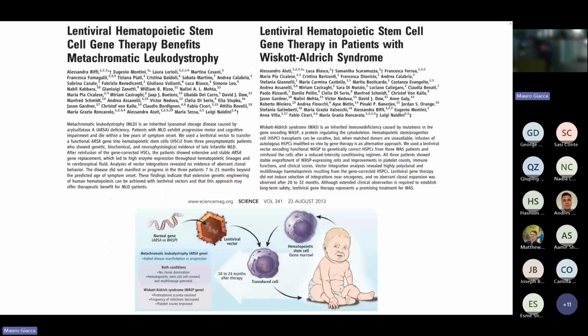And these vectors don't integrate into promoters. They have a much broader integration capacity. They don't do insertional mutagenesis in the sense of causing cancer. And so the field has shifted away from the retroviral vectors to the use of lentiviral vectors.